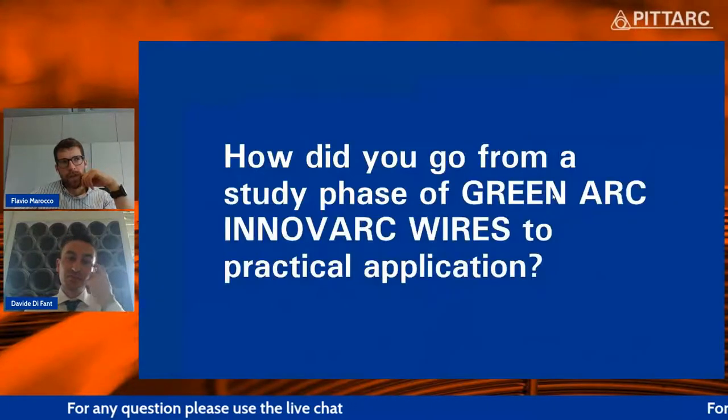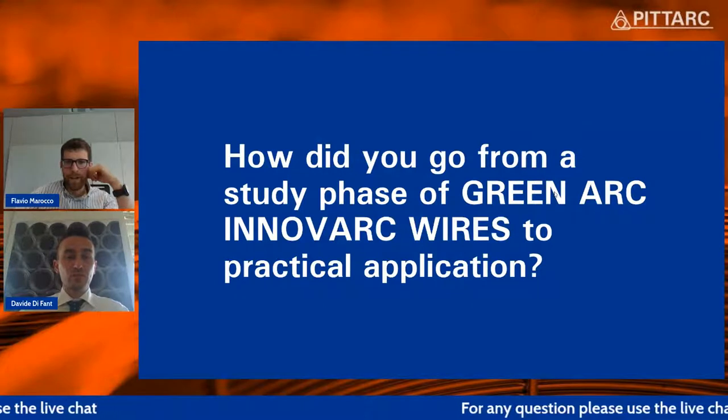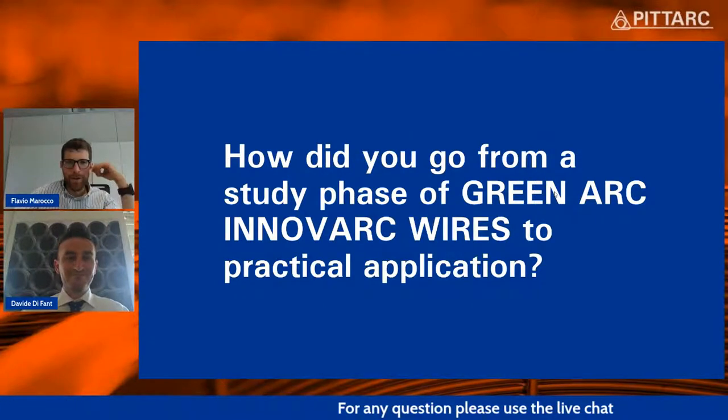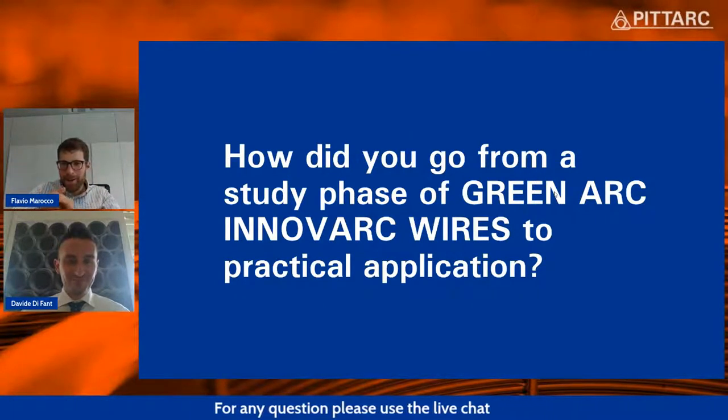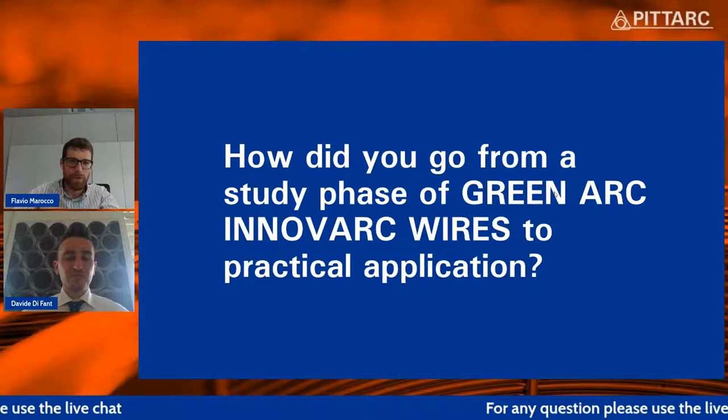Okay, so if I understand well, you want to mix the Green Arc wires with the Innov-Arc technology. How do you go from this theoretical part to a practical application? Which are the phases that you follow?